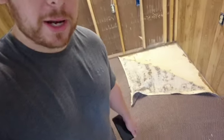Baby, as you can see, we're getting our butts kicked on this carpet here, so we're going into town right now to get a carpet knife to cut this into strips and hopefully a scraper to help scrape the carpet up.